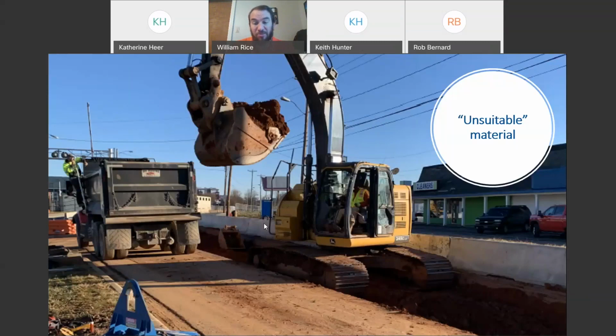And I'll probably continue talking about this because I'm always trying to experiment and figure out what the best way to explain this to people is. So the first thing we do, of course, is remove some of the asphalt. We've talked about it in the past, but we call it milling. We remove some of the asphalt, and then at that point, we have to dig this trench.